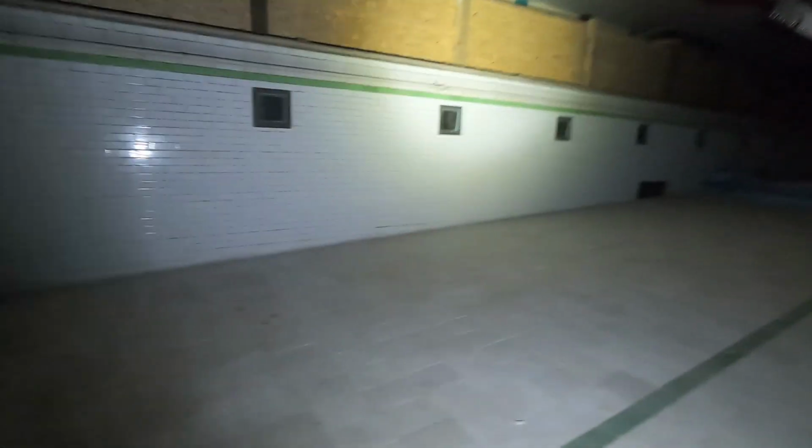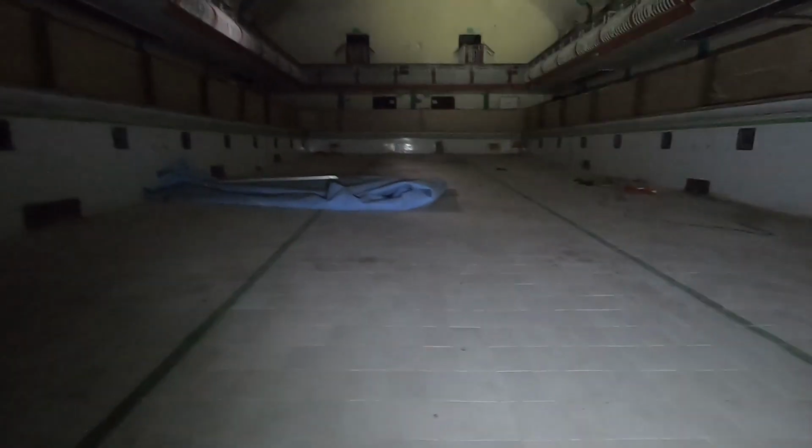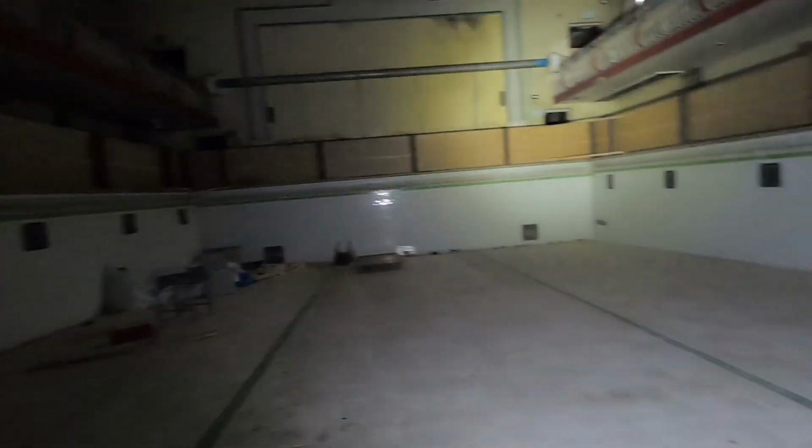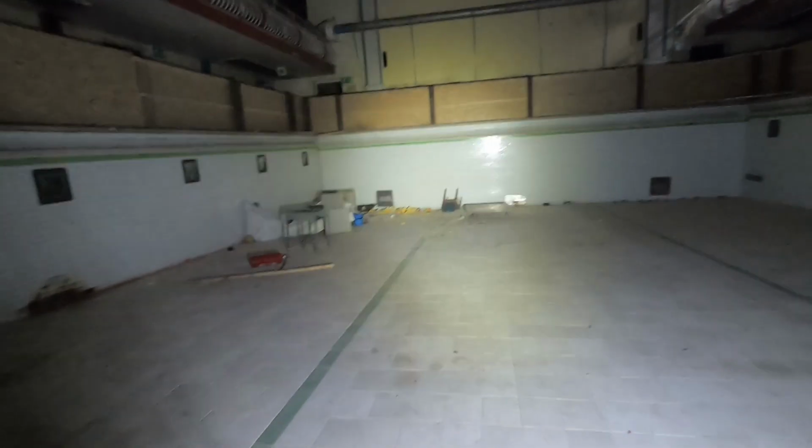Yeah guys, so actually inside the pool now. I'll just turn my light off so you can see what it's actually like inside. You ready? See, look. That's what it's like inside. It's so dark. There's a little light coming through bits of windows and that. But yeah, cool. That's the old cover that went across them rollers there. Yeah, amazing place.